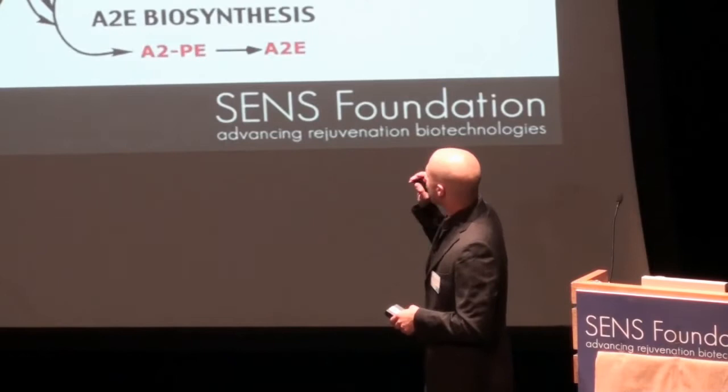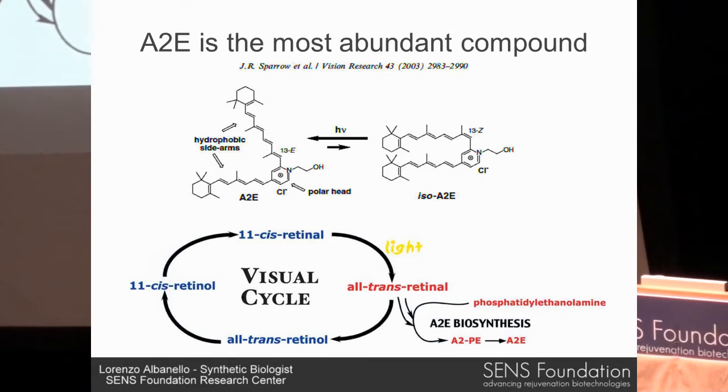So A2E, as Janet Sparrow of Columbia University brilliantly showed a few years ago, is this funny molecule that builds up in RPE cell lysosomes. It's charged in one part, has two hydrophobic chains, and it's formed in the visual cycle. As everybody knows, vitamin A is essential for vision. During the visual cycle, a phosphatidyl ethanolamine is formed and is automatically hydrolyzed to A2E. And this is toxic for several reasons.